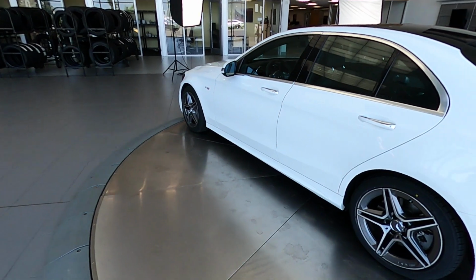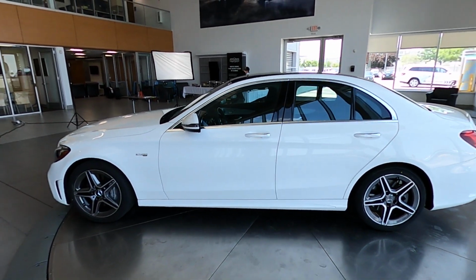And that is a brief overview of the 2020 Mercedes-Benz AMG C43.